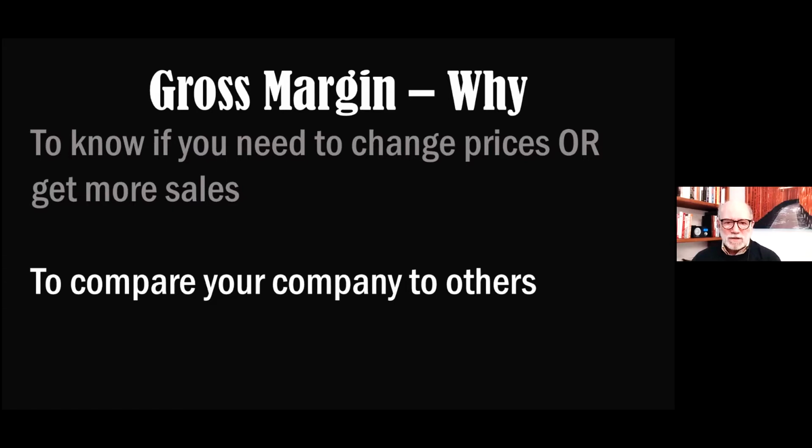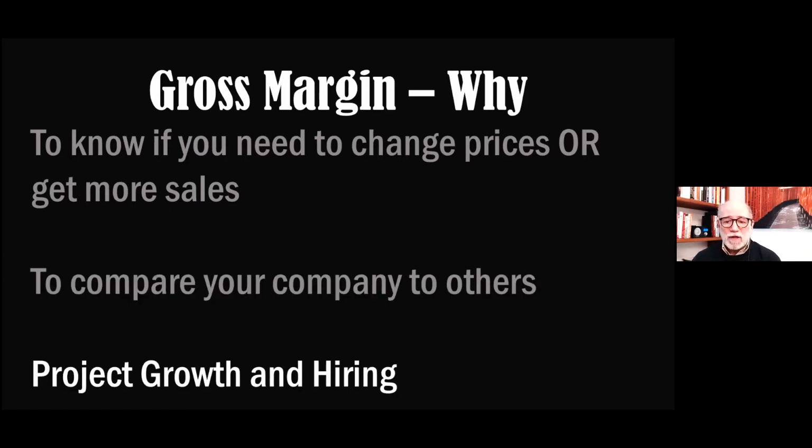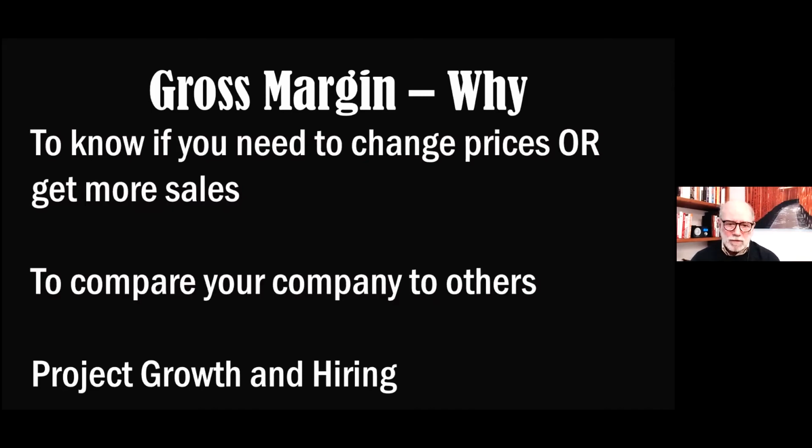And the third reason to use the gross margin is to project growth and hiring. So let's say you wanted to hire an administrative person to help with the office staff, and their salary is going to be $50,000 a year. You want to know how much more revenue you have to generate to cover the cost of that person. If you know the gross margin, you can say, oh, it's half in this case. So if I need to hire a $50,000 a year person, then I need $100,000 in revenue to cover that nut. So those are some of the ways that you can use the gross margin.